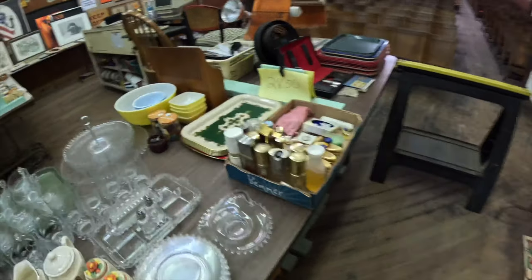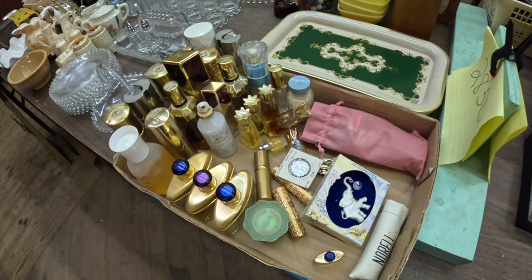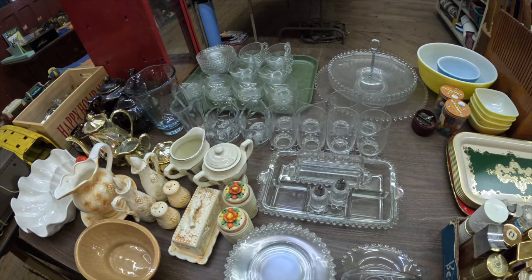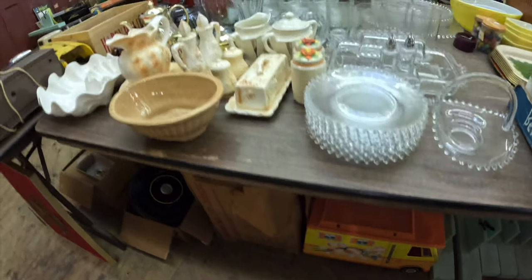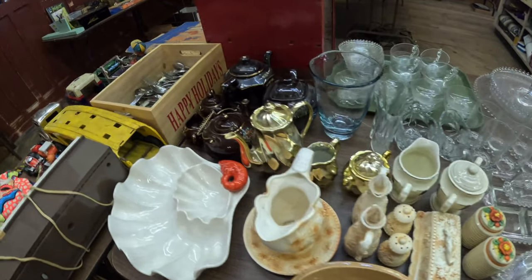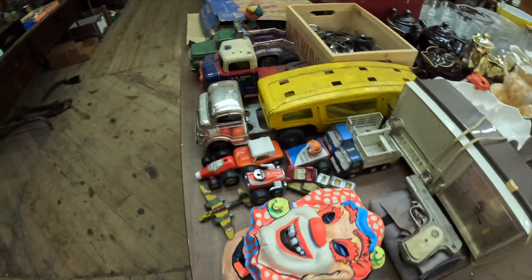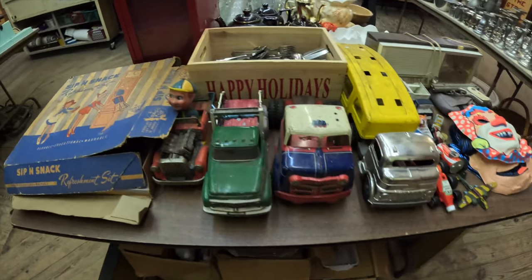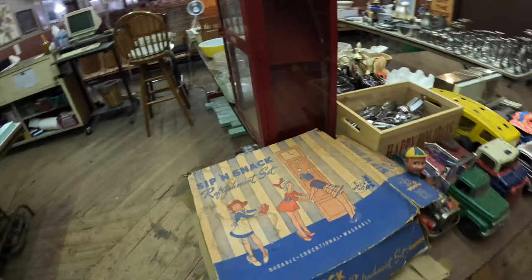Now, this table full of items was actually from me. I sent all these things in. Some perfumes, candle wick, some vases, glassware, some made in Japan pieces, this cool Barbie bus. Some toys. I bought these out of an estate and they're not my thing, and so I just decided to send them in. I sent all these bakeware sets in just because the shipping on them would have been astronomical.